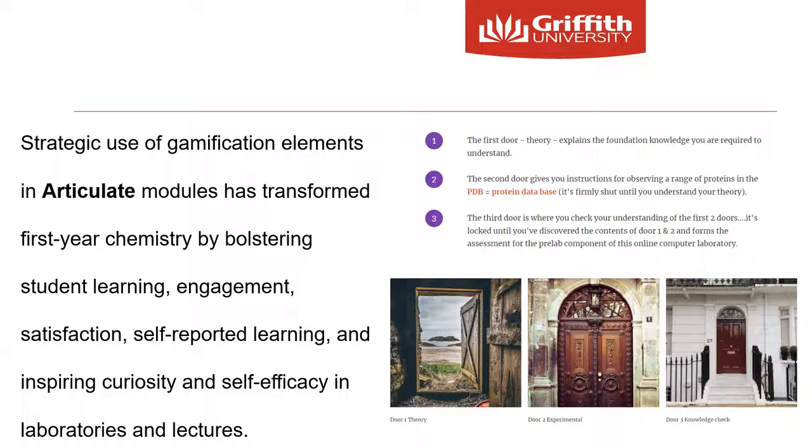And they could really see the difference. So if students had rushed through that and not paid any attention, they'd get to the lab and they wouldn't know what's going on. But where students have actually worked through that module and understood it, then they know what they're doing when they go into the lab.